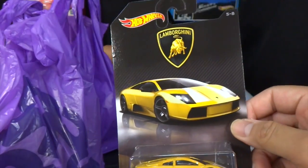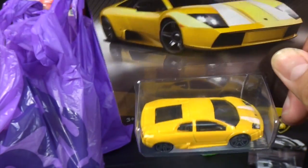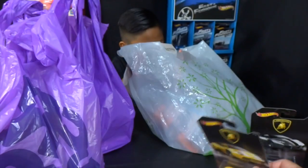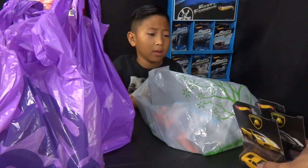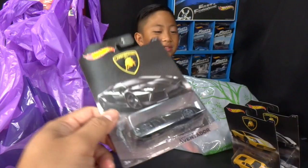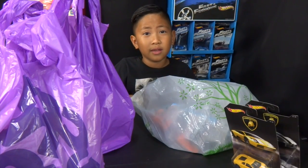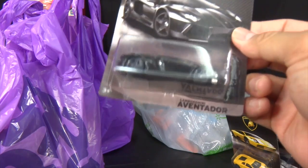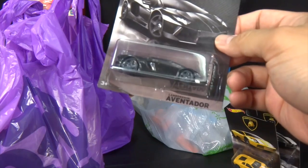These are all Lamborghinis. So here's the Lamborghini Murcielago in yellow. And these are all showing up around Walmarts. Hopefully you could get a whole set if you're into Lamborghinis. That would be real cool. Lamborghinis are very cool. And we just saw one a couple days ago, huh? When we went to go get some dessert. He saw an orange Huracan. Oh, yeah, that was a cool one.